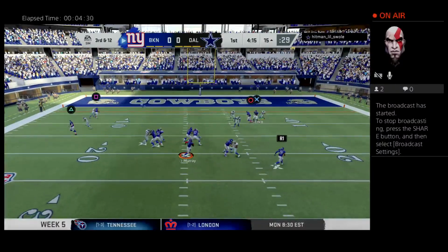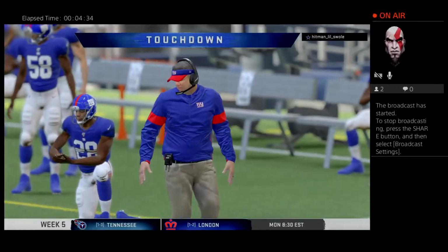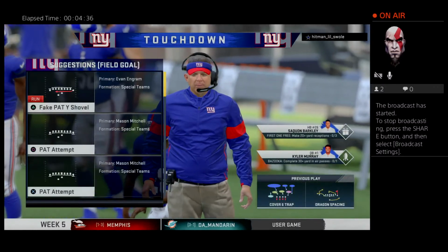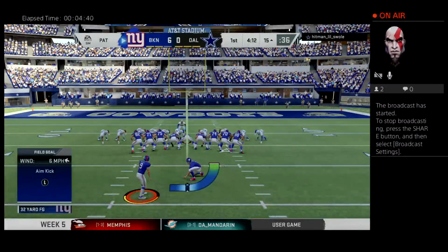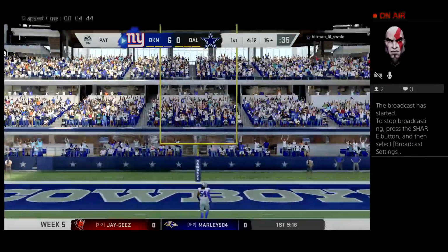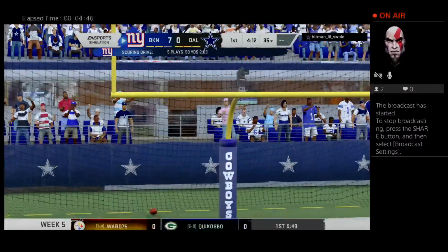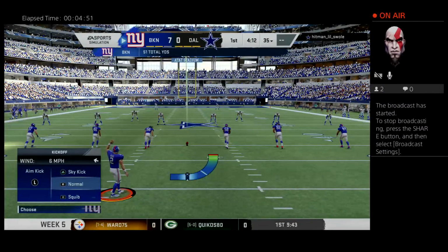To throw on 3rd down, Murray flushed out right. And he will score. Touchdown, Giants. Kyler Murray with touchdown number 8 on the year as his guys are able to strike first here in this opening quarter. The extra point splits the uprights, and it's now a 7-0 game.